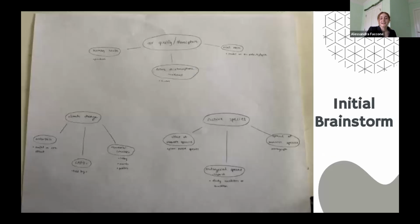So initiation. This is a picture of my initial brainstorm. And out of the three topics, I chose the native species one, and then the subtopic endangered species. So that's where the idea for bats and bat boxes came from.